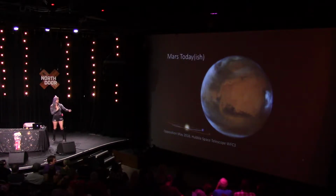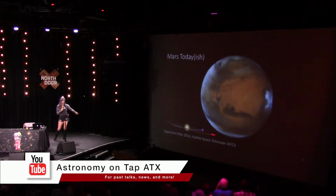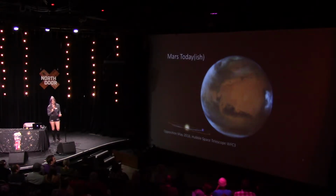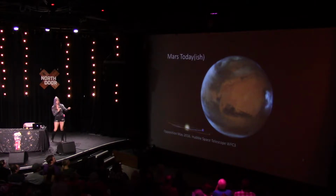So opposition is when you have Earth in the middle, the sun on one side, and Mars is opposite the direction of the sun relative to Earth. And it tends to be when Mars is the closest to Earth when we get the nicest pictures, like this one from Hubble. That concludes the astronomy portion of this talk. So let's all pretend we're planetary scientists, like me. Does anyone have any observations from this beautiful Hubble image of Mars? Is there anything remarkable about it?